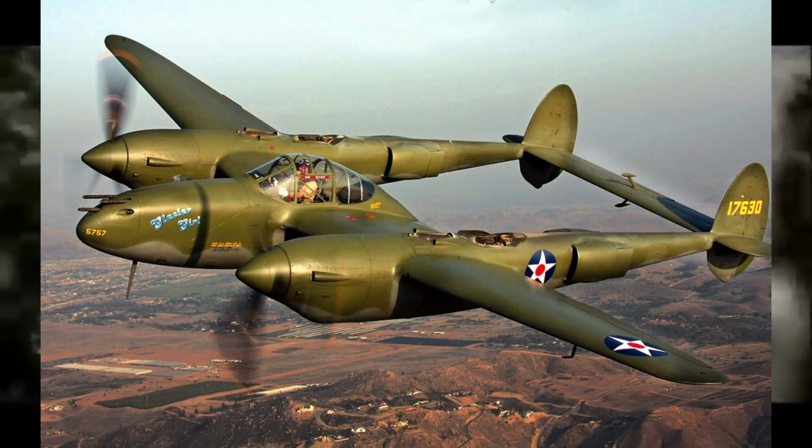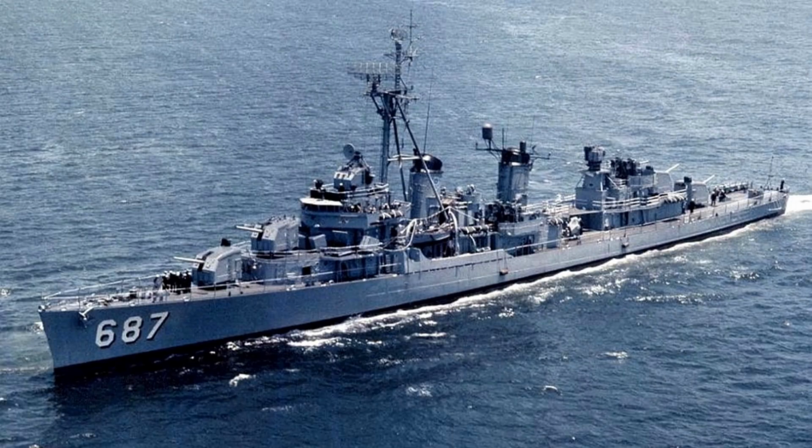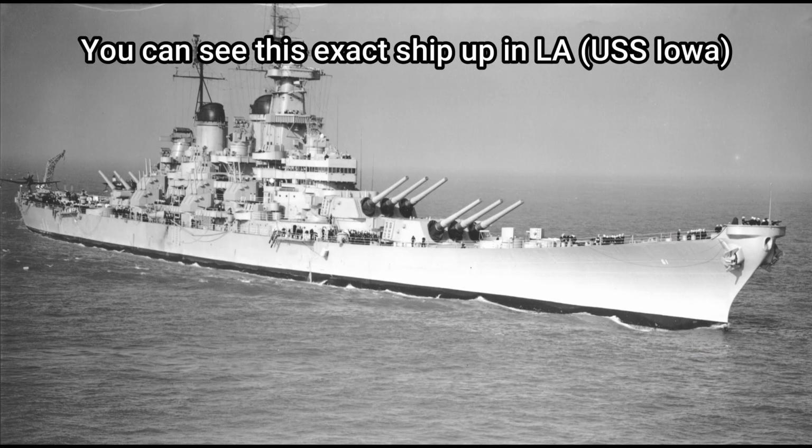The United States Army Air Force, which later became the U.S. Air Force, used new aircraft types such as fighters, interceptors, long-range bombers, and attack aircraft. The United States Navy developed new ships, converting from slow dreadnoughts to destroyers, light cruisers, heavy cruisers, battleships, submarines, and aircraft carriers.